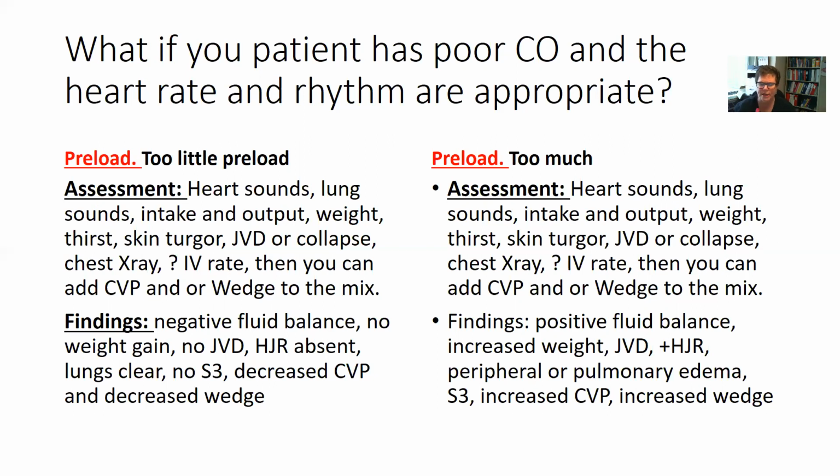What I'm going to find if my patient has too little preload is they're likely to be in a negative fluid balance. They're not going to have a weight gain. They don't have jugular venous distension. HJR absent. What that means is hepatojugular reflex. If you palpate underneath your right hemidiaphragm, that is where your liver sits. If you push in with the palms of your hand in that liver area, get your patient to turn his neck to the left side. When you push in, if a patient is grossly engorged or has a lot of right-sided volume, every time you push in on the liver, you're going to see a movement of fluid. But in a patient who is volume depleted, you're not going to have that. When you push in on the liver, you're not going to see any jugular movement.